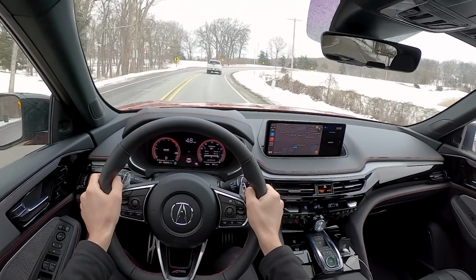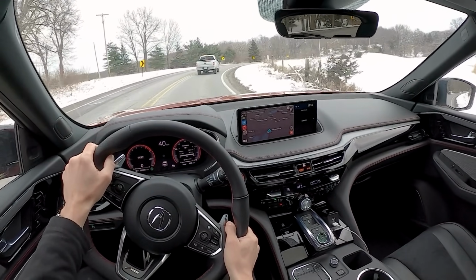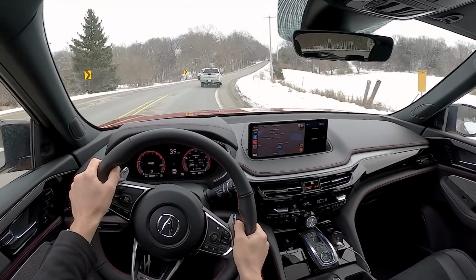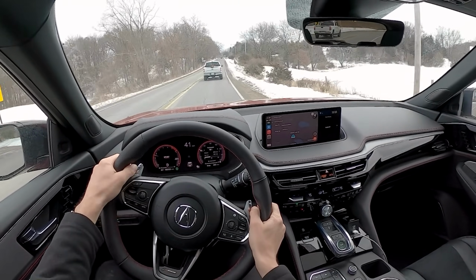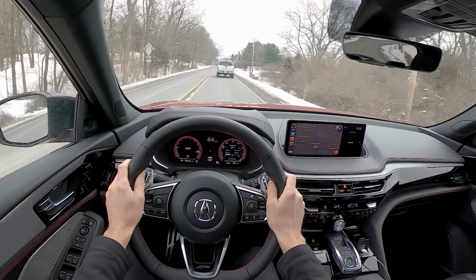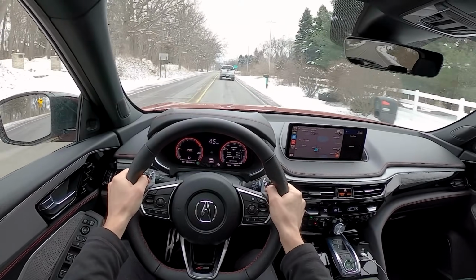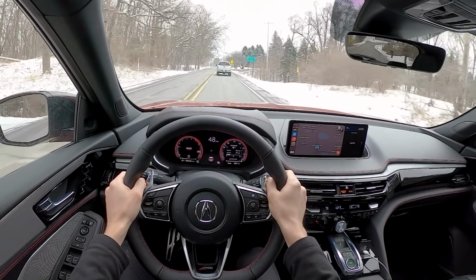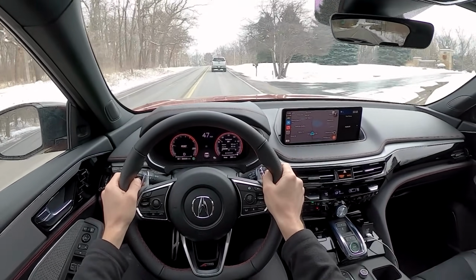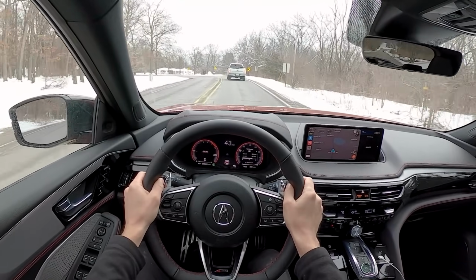Dynamically, this is a really big improvement over the last gen MDX, and honestly, I think it's kind of class leading in this segment. The Audi was a pretty stiff competition. We drove an Audi Q7 recently, and that did feel really good on a back road. The steering weight was just right, whereas this MDX is a little bit too light for my preference, but the chassis in this MDX actually feels better than the Q7, and I'd even liken it to maybe the BMW X5, which is a pretty high compliment.